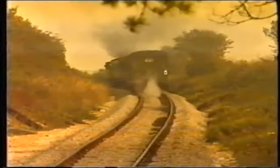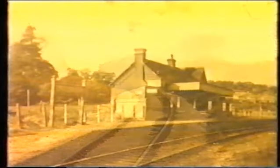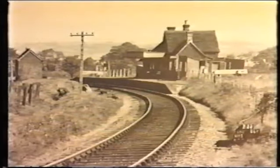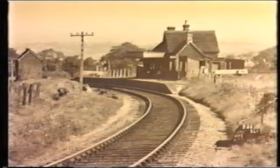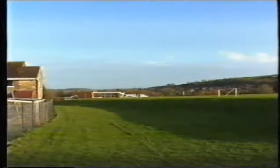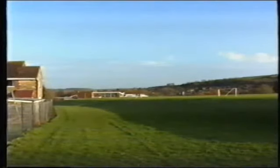Carisbrooke Station was situated in the shadow of its more famous neighbour, Carisbrooke Castle. Originally, it was provided with a passing loop, and the remains of the up platform and track bed are just visible on the left of this photograph. Today, only the curve of the school playing field shows where the station once stood.